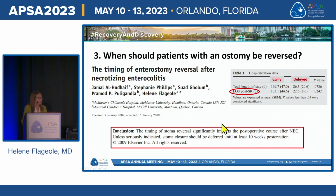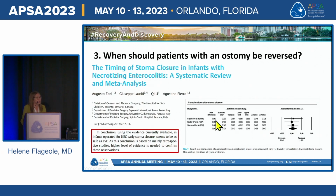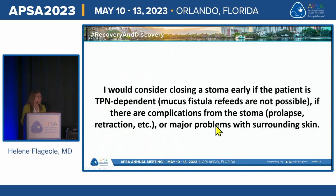be extubated sooner, etc. But I acknowledge that that study is dated, and there's more recent information from the Toronto group that found no difference really between early and late closure. So I consider closing a stoma early if the patient cannot get off TPN. And in our institution, that really is often when refeeds are not possible. If there's complications relating to the stoma itself, like prolapse or retraction, or if there's a lot of problems with skin and keeping an appliance on, etc.